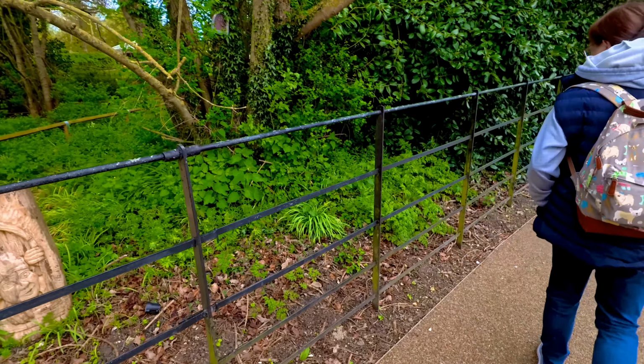There we go, penguins. I think these are Humboldt penguins, aren't they? Yeah, they are. Yeah, Humboldt penguins, it says. The jackass penguin, they make sounds like a donkey.